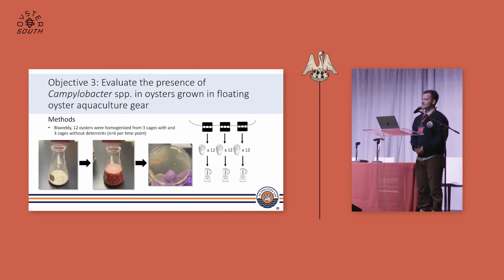Our third objective was to evaluate the presence of Campylobacter in the oysters that we're growing. So in that same field design that we had with the 2 lines, we had oysters packed in those cages, and every 2 weeks we would go and sample 12 oysters from each cage. And we would take those 12 oysters and homogenize, which means we basically threw them in a blender. We shucked them, threw them in a blender.